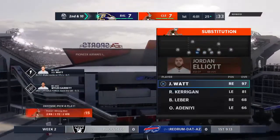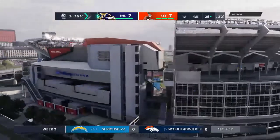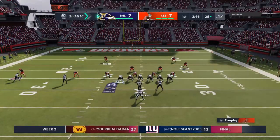No gain on the play. Now, that's a mountain of a man that just made that stop, isn't it? But he's more than that. This guy's nimble and quick. More than a space eater, he just made a great play there.